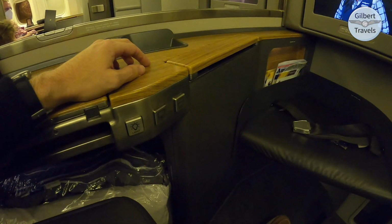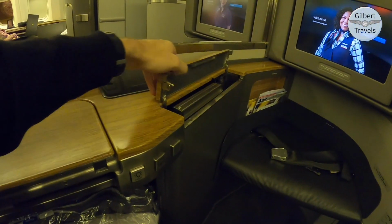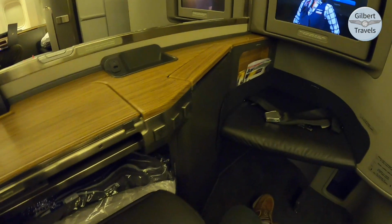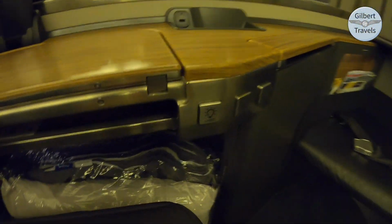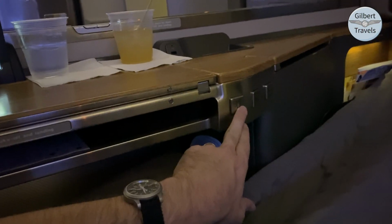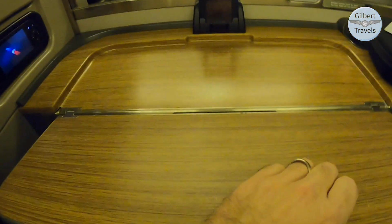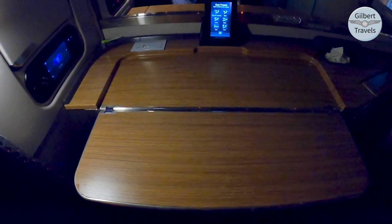Moving on to the central console, you will find a large deploying tray table, which can be folded out into a massive size to make buddy dining possible. Behind that is the table release, as well as a display angle release for the screen and ambient lighting control. Directly next to you, you'll find another small deployable desk surface, which we'll explore later in the flight.